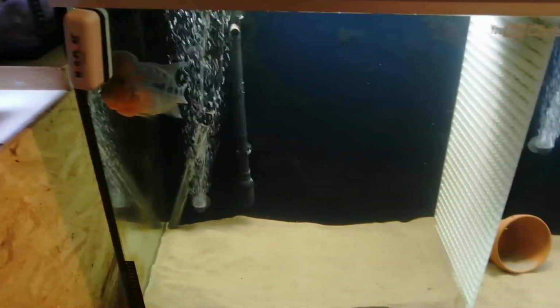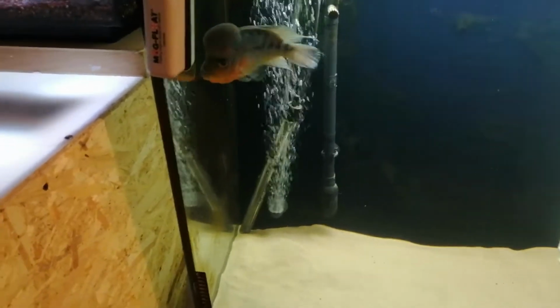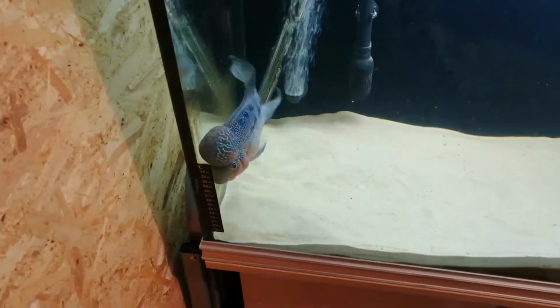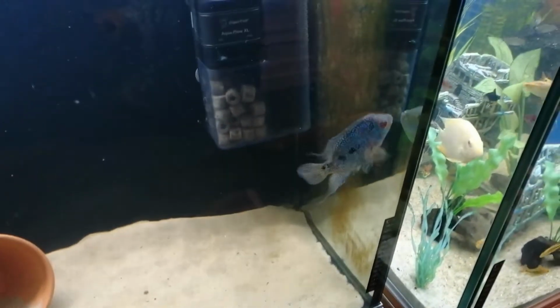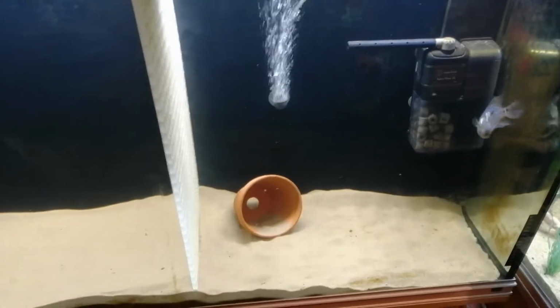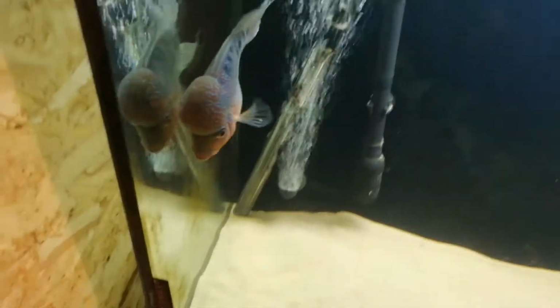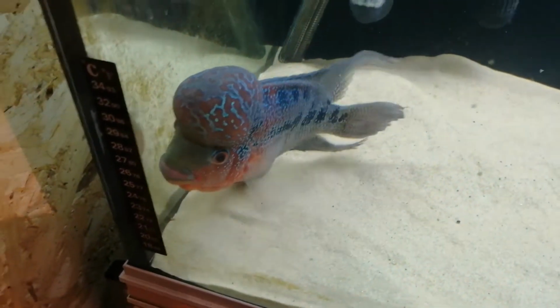Tell you what, at the risk of repeating myself, oh my God, I am absolutely buzzing. 100 platies for free yesterday, and a lot of them were fry, swapped for a couple of adult flower horns. These have got to be about 100 quid a piece, or at least the male anyway. I'm not sure about how much females go for, but say there's 50, there's 100, so there's 150 quid for what, 100 free platies? If that is not a bargain, I do not know what is. Oh my God, absolutely stunning.